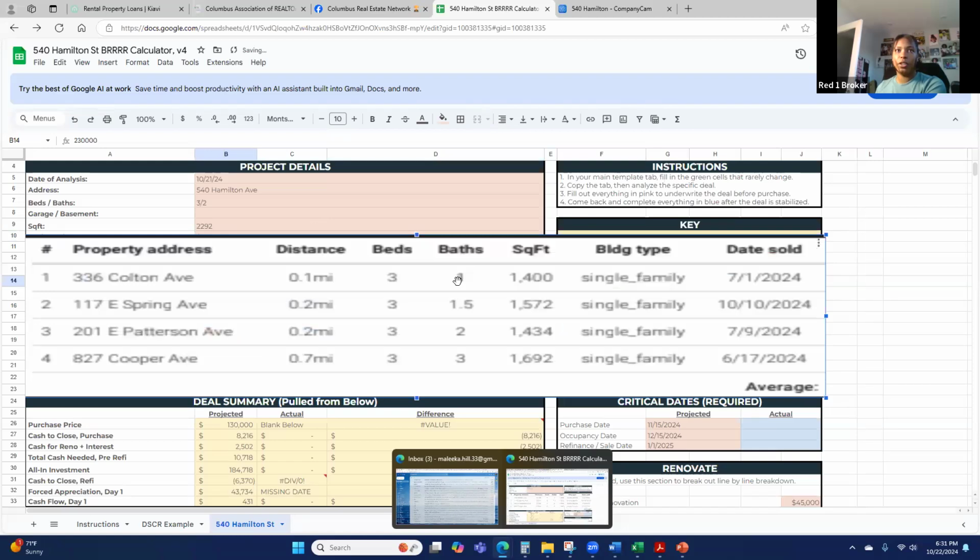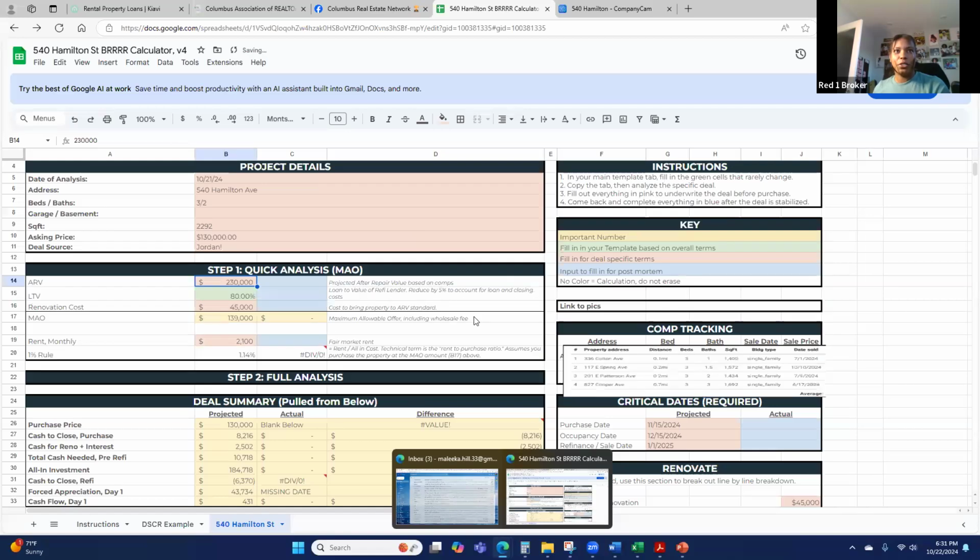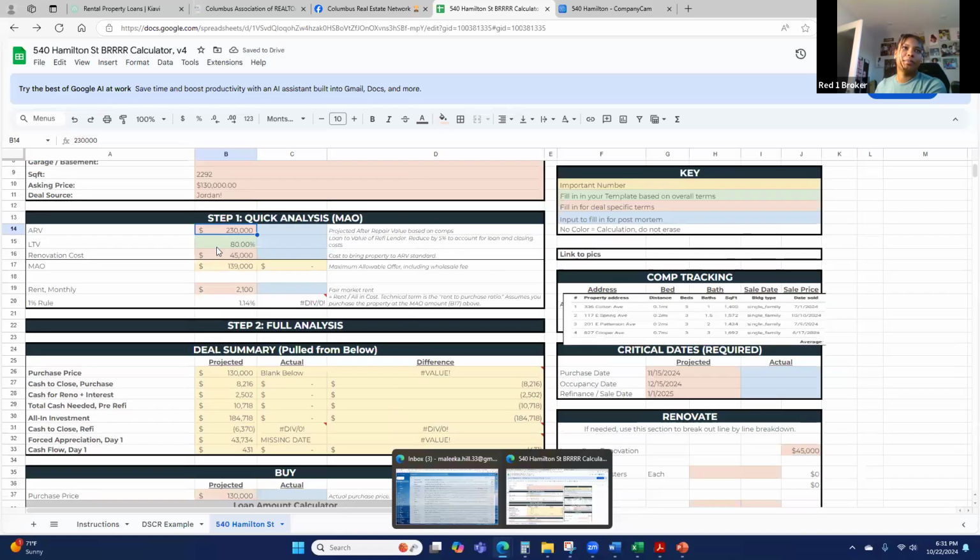So most 3 bedrooms. This house will have 2 full bathrooms. And so this one went for like 240,000. This one went a little under 230. These were very close to 230 as well. I've actually walked this East Patterson Avenue property before, and it was in much worse condition than this house.